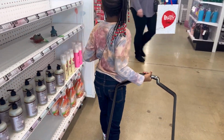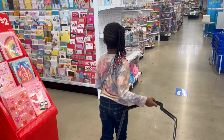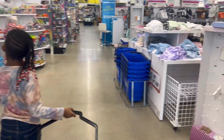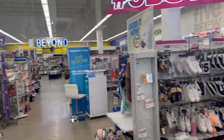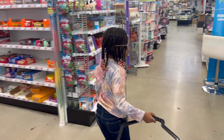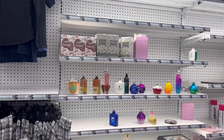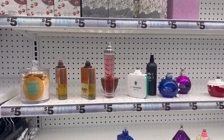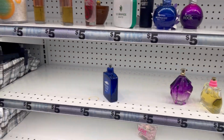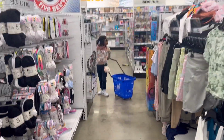Everybody, she loves Five Below. But in here, they changed it, though. Nothing with the fragrances. No, Five Below, no. Found something yet?